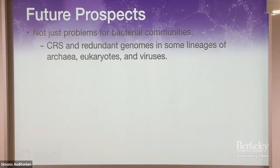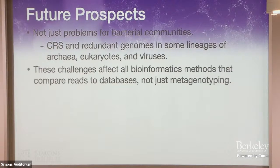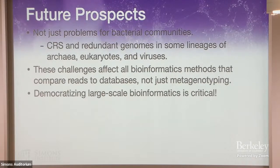So I talked about bacterial communities, but other microorganisms are also starting to have very densely sequenced lineages. And as we also heard from Harris at this meeting, many eukaryotes as well. So this is not just a microbiome problem. It's not a problem specific to the genotyping that I'm working on, but I think any quantification of abundance of species or of genes would suffer from these problems.